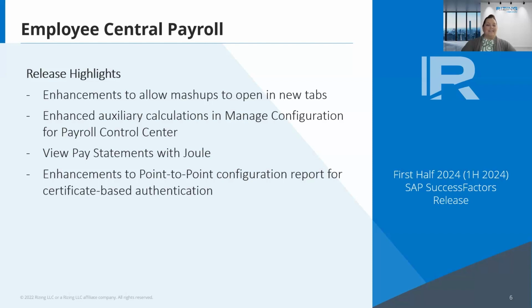All right, exciting things happening in payroll. Now let's move on to Heather, who's going to walk us through some comp and variable pay things. Heather? Terrific. Thanks, Shannon.